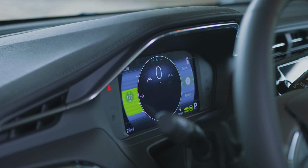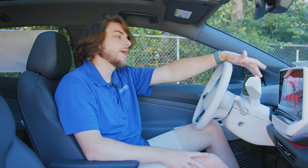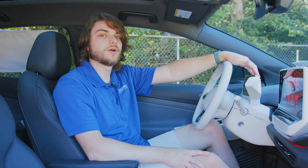But that has some really nice customization on the screen where you can actually see how much energy you're using and drive more efficiently that way. You don't have that option here on the ID.4. And with an EV, that's kind of a nice thing to know, right? So maybe a little bit more customization would go a long way here on the digital cluster.